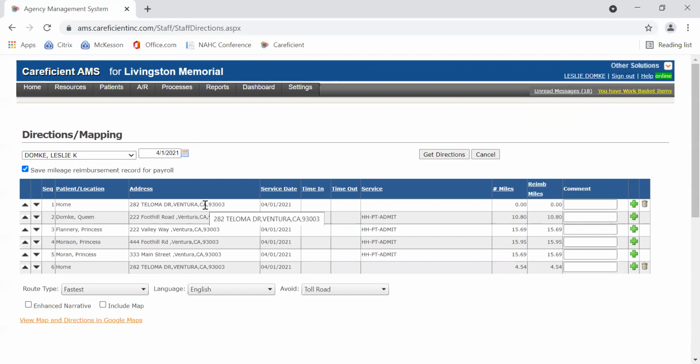This is going to be your actual address. Your address is protected and secure, so the only people who will be seeing your address is you or the administrator. I just want you to know that this isn't out for everyone to see. We're just showing you this as an example, and we opened this up so you can see how this works. But again, when you go in, your home address is protected and secure, so that's not out there.